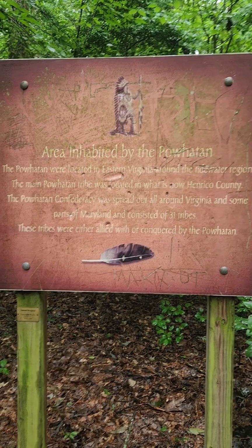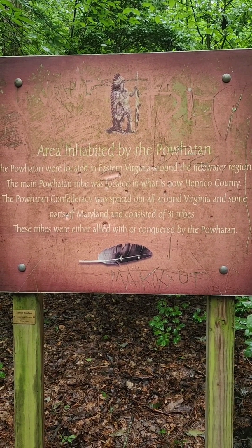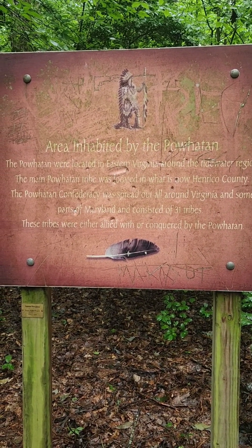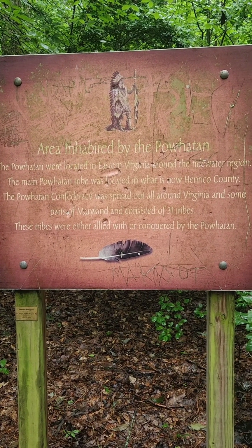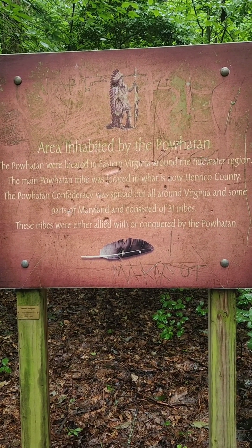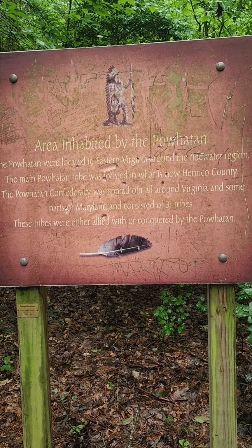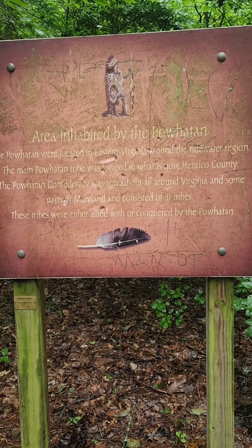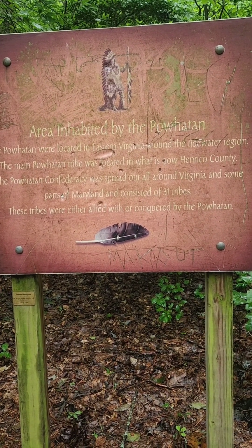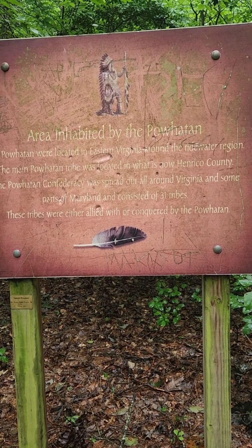Here's one of the hidden markers I was telling you about. This one's on the trail, but the other one is actually further in. And this area was inhabited by the Powhatan people. The Powhatan were located in eastern Virginia around the Tidewater region. The main Powhatan tribe was located in what is now Henrico County. The Powhatan Confederacy was spread out all around Virginia and some parts of Maryland, and consisted of 31 tribes. These tribes were either allied with or conquered by the Powhatan.